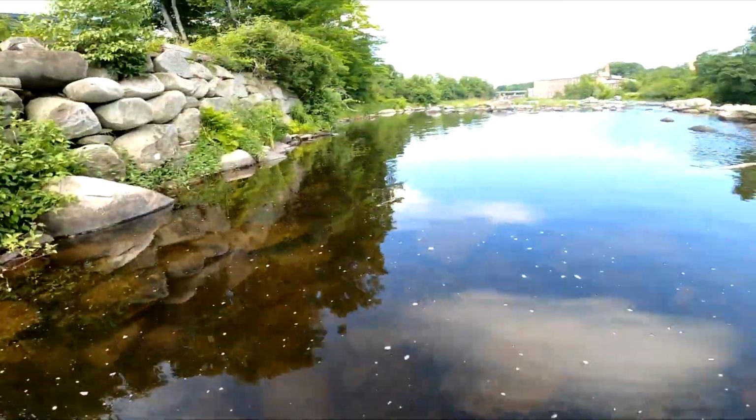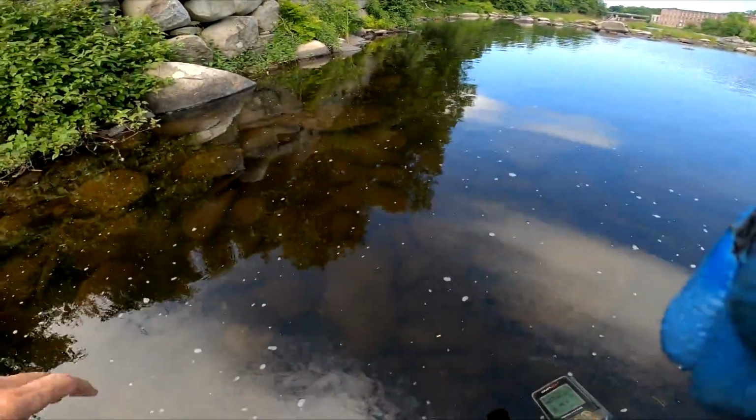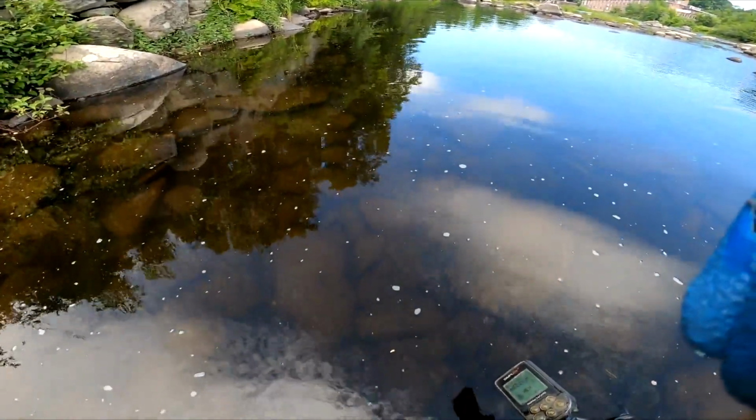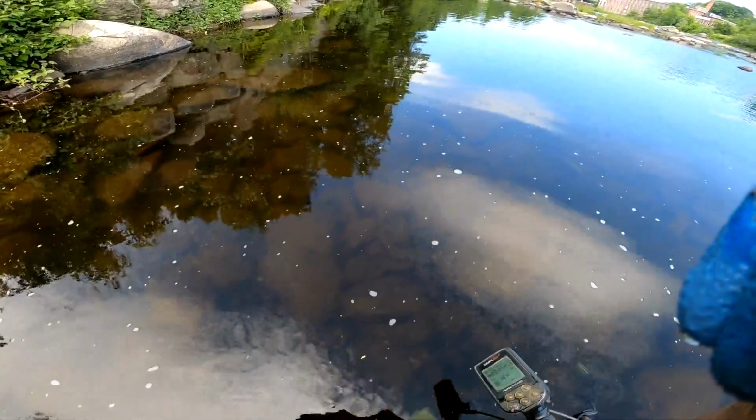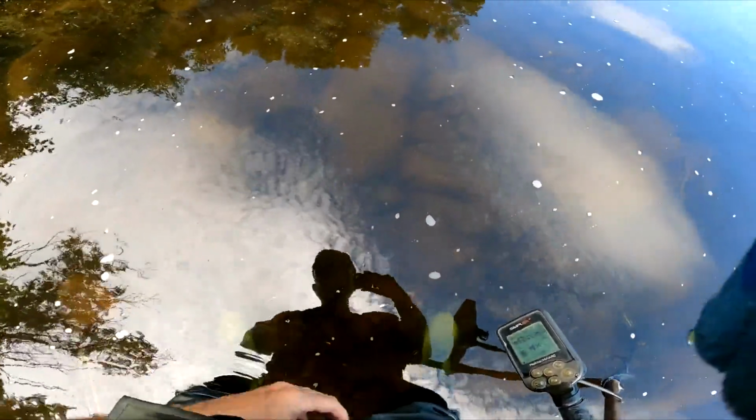All right, folks, I walked down through the next set of rapids and came back up the side here. Now, this is a general area where I found that silver applied shoe buckle. I've got another signal down here, and it's ringing up somewhat okay. It almost looks like it could be a buckle of some sort. It's laying right there on the surface. So, I figured I'll take you down, and we'll go get it together. Here we go.